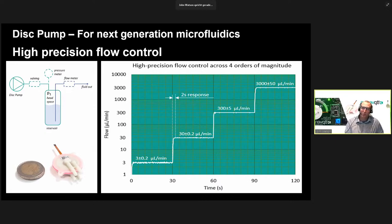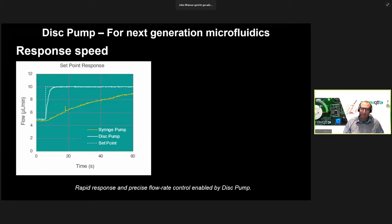So this makes it possible to achieve incredible accuracy across a really wide performance range. And if you look at the two things presented here, on the left there is a typical disc pump setup, and you can see disc pump compared to a couple of 2 euro coins, just to give you some idea of the size. And from this, you can see that we've held very stable, precise flow across four orders of magnitude with a very quick response time between the step changes that have been asked to follow here. So this leads me on to the other important feature, which is response speed.